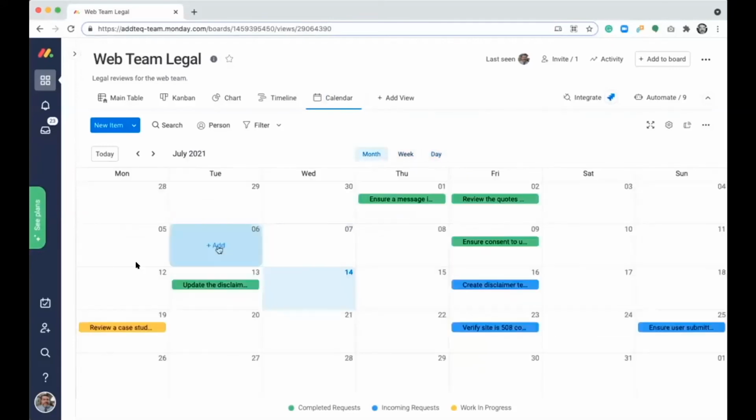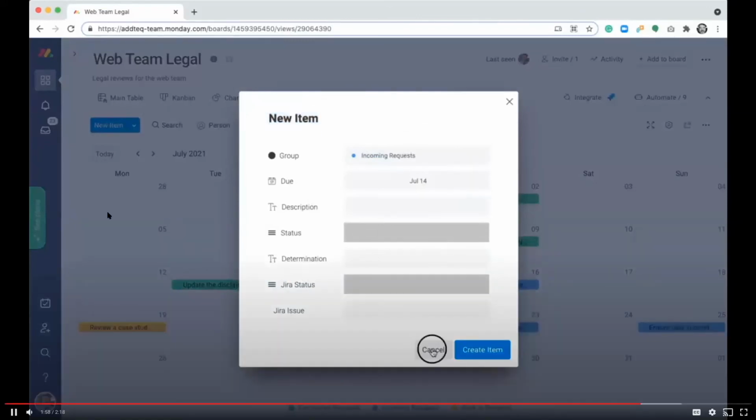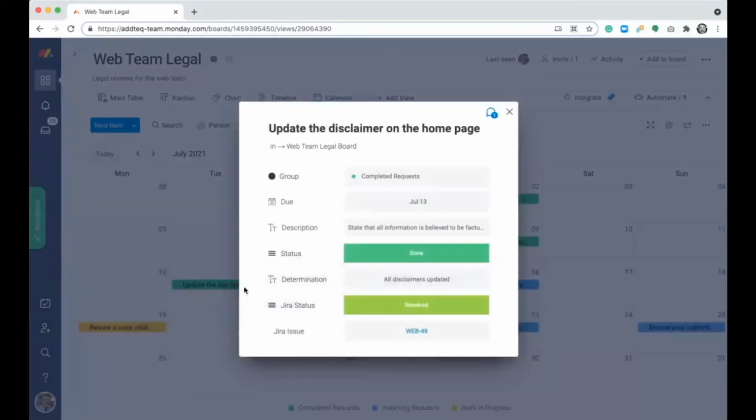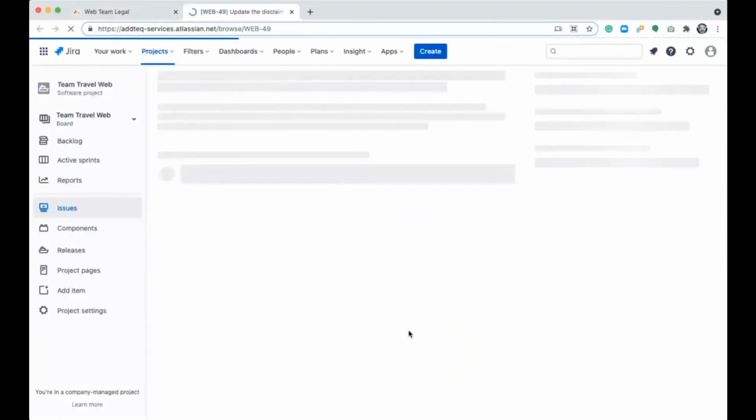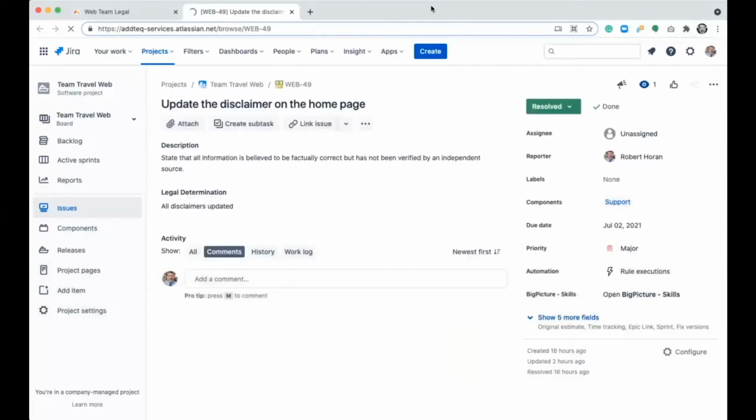We've also taken a look at the calendar view, which places all of your items on the calendar based on a date field. And again, the calendar view allows you to view items by months, weeks, or days. And again, you can open up your items and even open up the Jira item right from the detail view as well.